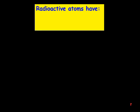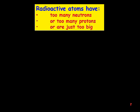Right, so radioactive atoms have too many neutrons, which makes the nucleus quite unstable, and possibly also too many protons. So it wants to get stable, it wants to get rid of the neutrons, also wants to get rid of the protons. Usually, because it involves having too many neutrons or protons, the very heavy atoms of the periodic table, like thorium, uranium and polonium, are usually radioactive. They're just too big in the nucleus, there's too much going on, too much jamming. They want to become stable by breaking up.